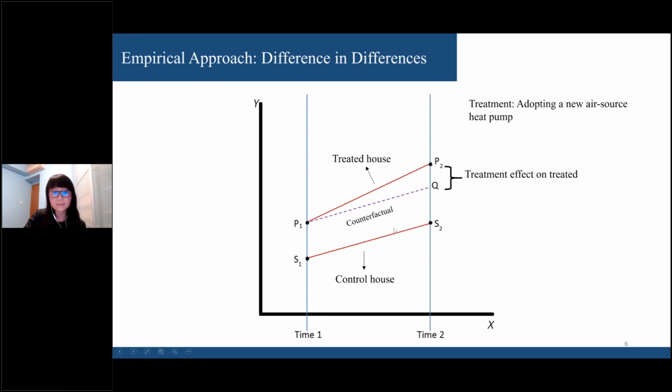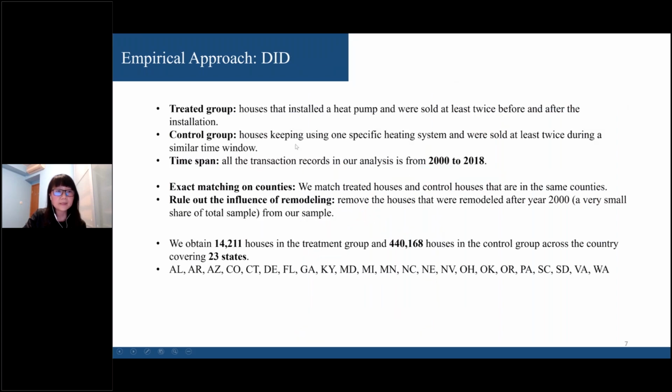So the key idea of this method is to control for any confounding factors that could also influence housing values, such as building characteristics, building conditions, and so on. As I mentioned earlier, we have the treated homes. Those are the homes that installed the heat pump between 2016 and 2018. Then we also have the control homes that did not install any heat pump and kept using one specific heating system all the time, and also were sold at least twice during a similar time window compared to the treated group. And in order to do the difference in difference analysis, the heat pump home had to be sold at least twice, once before the heat pump installation and once after.